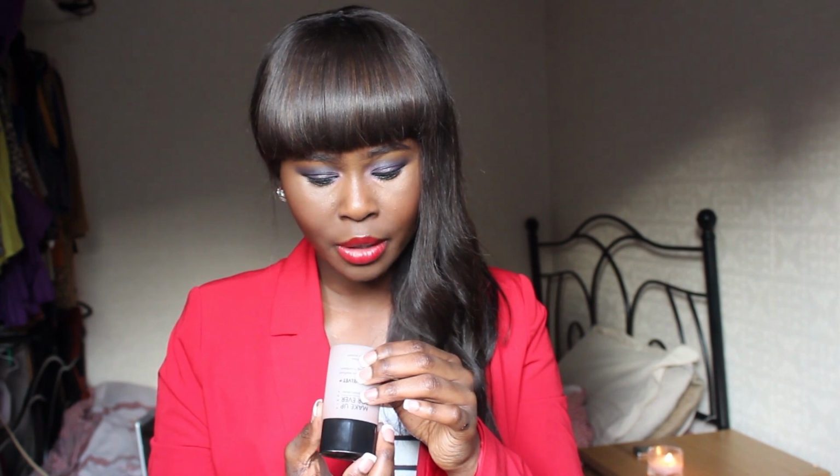It just goes on really smoothly, and my skin's got red undertones but yellow undertones too, so sometimes it's a bit difficult to find a foundation that suits me. So if you're that in between, sometimes red, sometimes yellow type skin, then definitely go for the, what's it called, Makeup Forever foundation. And just in case you're wondering, I'm in the shade 180, I believe it is. It's the 180, and I just love it.